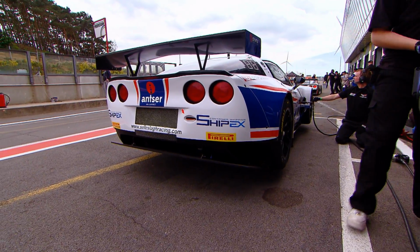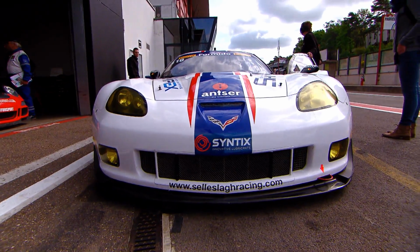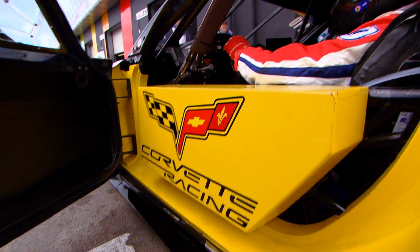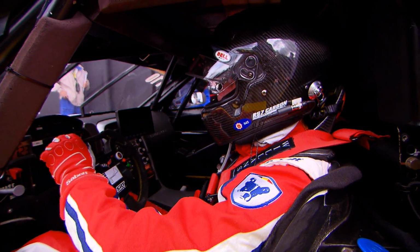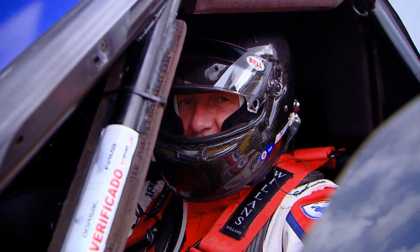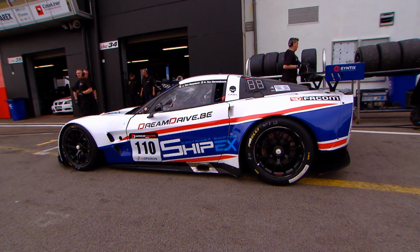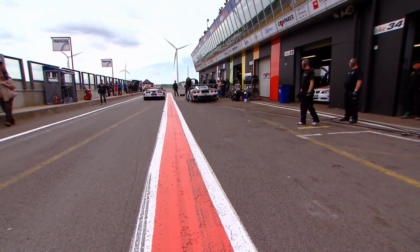New from Belgium is this 550 horsepower Salixlac Racing Team Corvette GT2. This is chassis number 2, which raced in the 2010 24 Hours of Le Mans. The car's been entered for the whole Supercar Challenge season, with drivers Nicolas van Derendonk and Jeffrey van Hooijdonk. The team and car are new to the mandatory Pirelli tyres in Supercar Challenge, and they've got a lot of work to do on perfecting their setup.